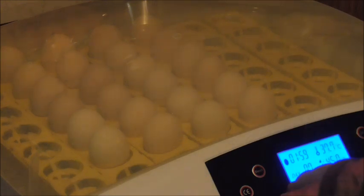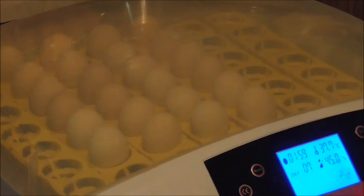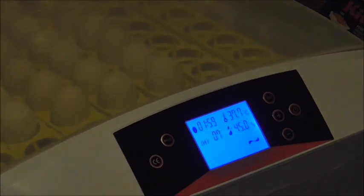So on day 14, which is basically a week from now, we'll go ahead and recandle them. And then the following week, we'll take the timer out, I'll raise the humidity up, and we'll lay the eggs down in the bottom of it. About day 18 to day 19, they say to do that. They can, and they do, start hatching anywhere from day 19 to day 25.